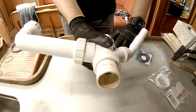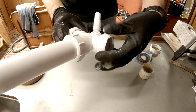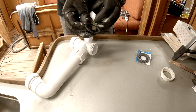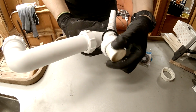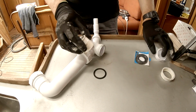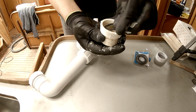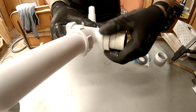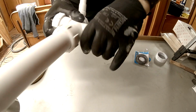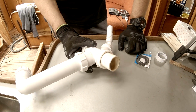And yeah, that's a snug fit. Now let's test the new cap. Dry fit. That's a snug fit. Yeah, that's what happened with the other one. So I don't think this is a real update. Let's try this one once more, because I'm hoping I'm not ruining the thread, because it is plastic after all. Yep, ruined it. Ay, ay, ay.